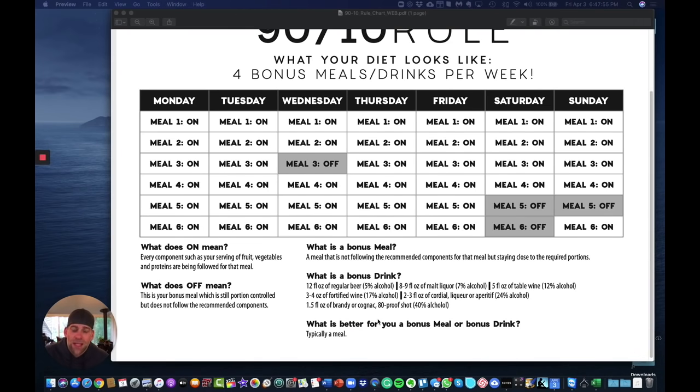A bonus drink is basically 12 ounces of a regular beer, say 5% alcohol for that beer. 8 to 9 ounces of malt liquor, you can read that, of course, 7%. 5 full ounces of wine, which is roughly about 12% alcohol. 3 to 4 ounces of fortified wine, which is like a 17%.